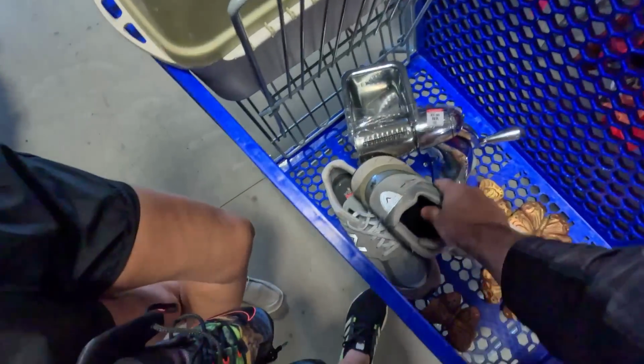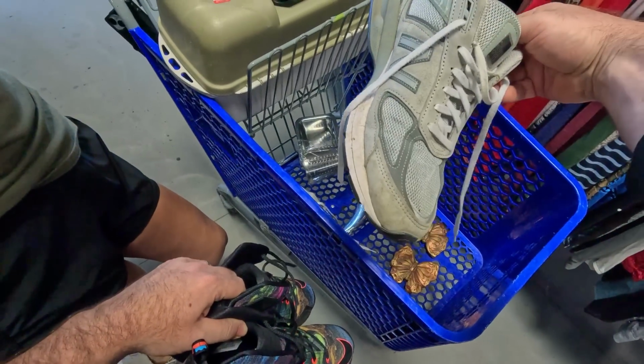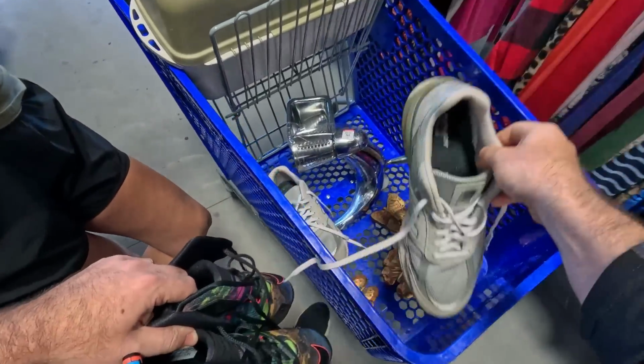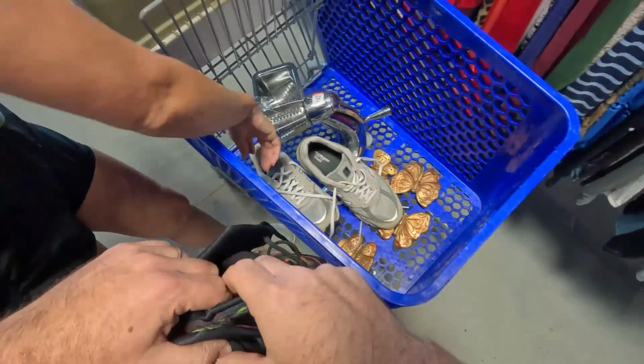Kids shoes go for like 60 bucks. And then these, I know they're in rough condition, but they'll still sell. I wouldn't even have to clean these. You know what they are, the 990s. Yeah, they always sell, for a super amount of money.